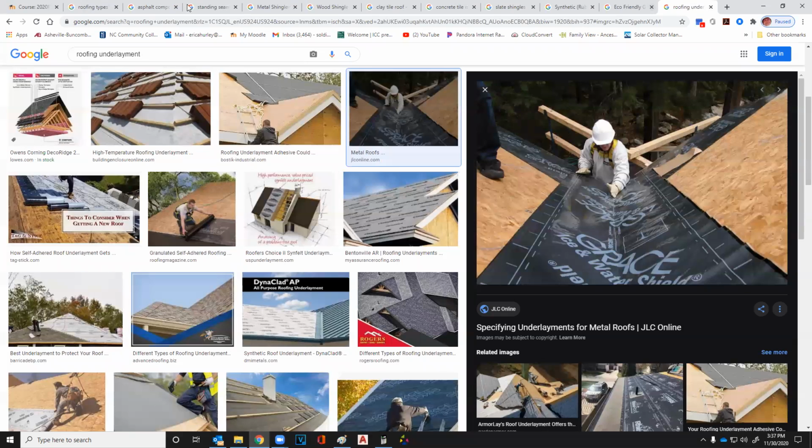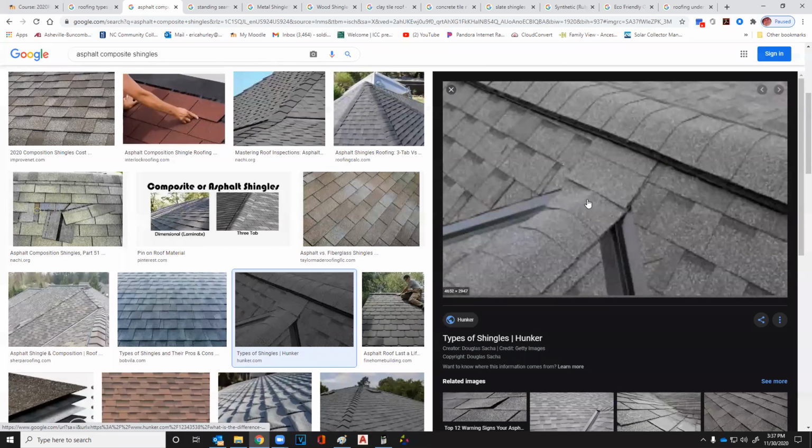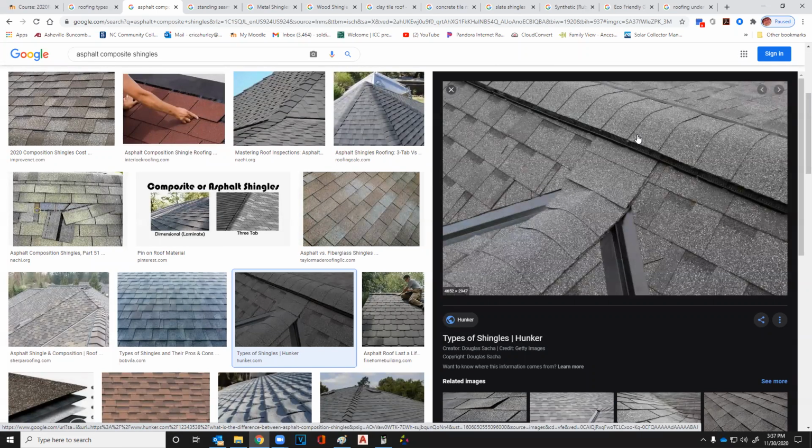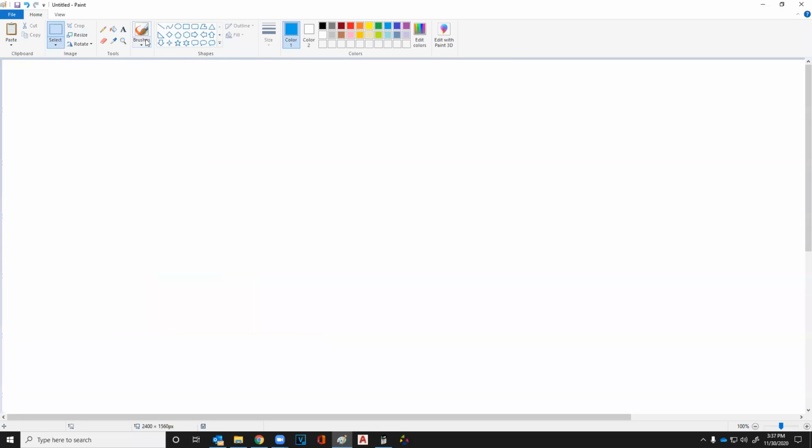So let's see, what else? Shingles, is there anything else? Oh yeah, the top piece, the caps that go on here. When you come up to the top, nowadays you are almost always going to have a ridge vent that goes on there, because we found out that ridge vents along with soffit vents allow free airflow much better than the gable vents that we had.